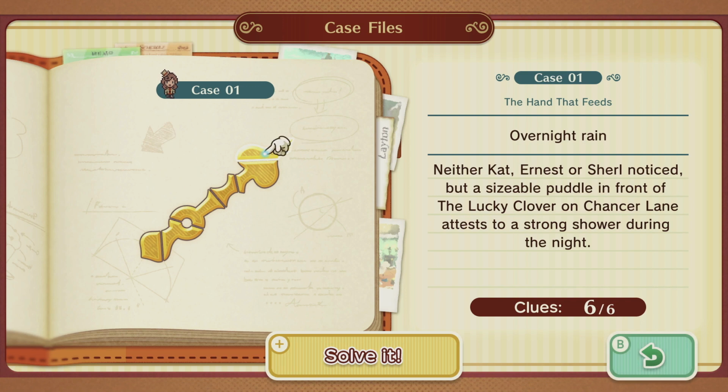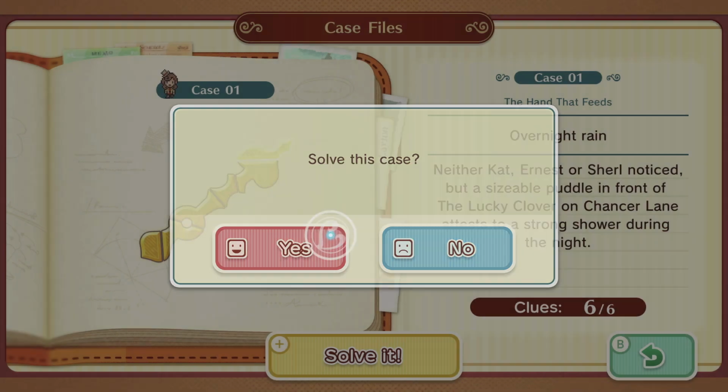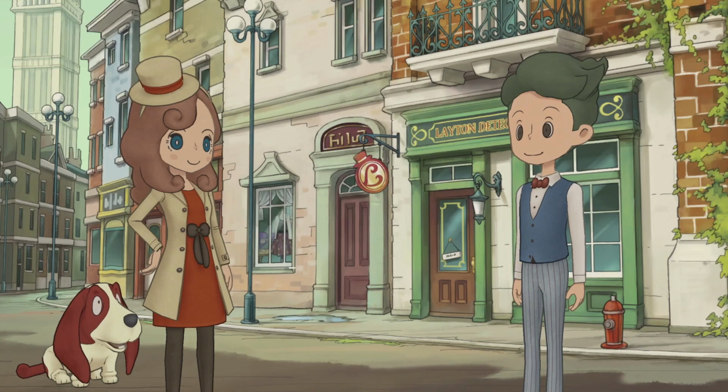Neither Cat, Ernest or Cheryl noticed, but a sizable puddle in front of the Lucky Clover on Chancer Lane attested to a strong shower during the night. There we go. Okay, so now we need to try and solve the case.